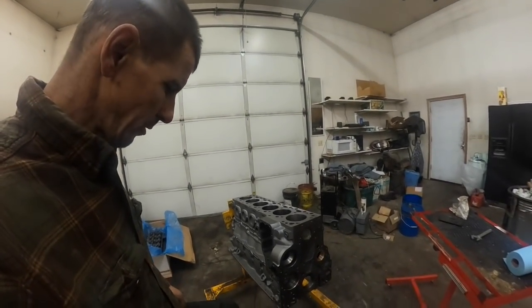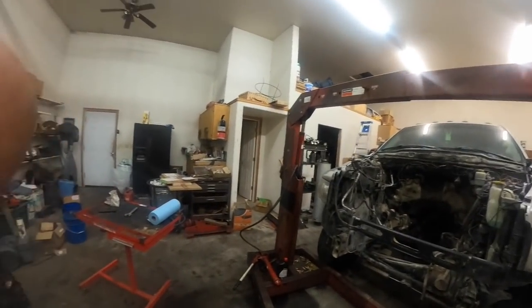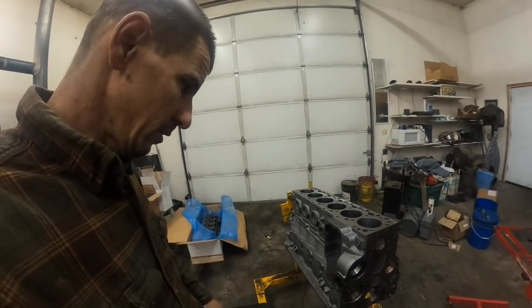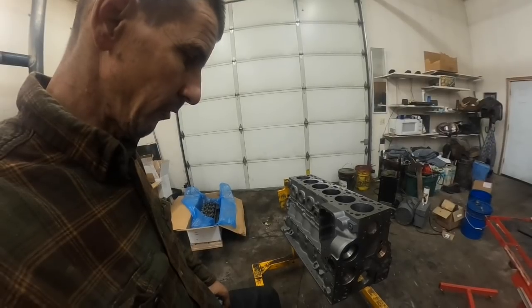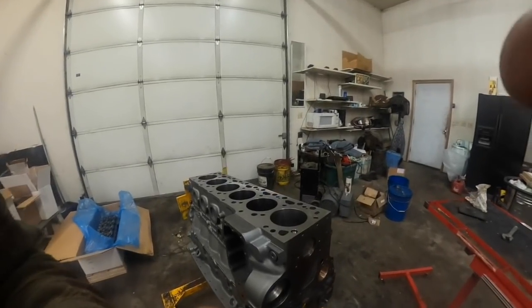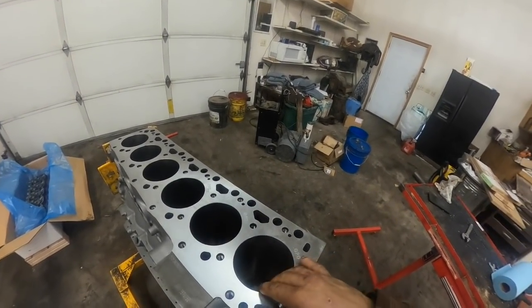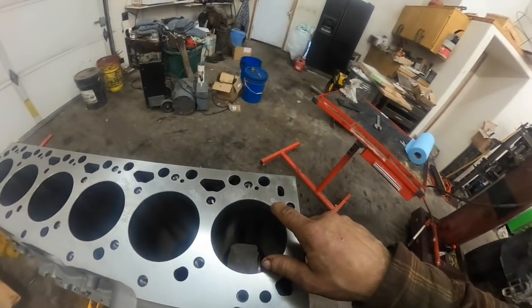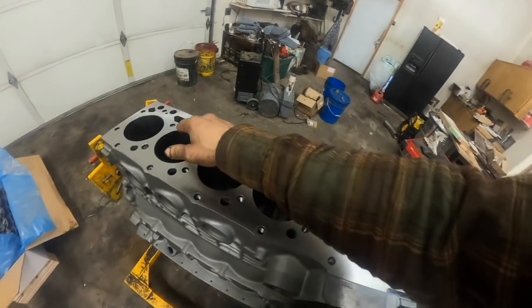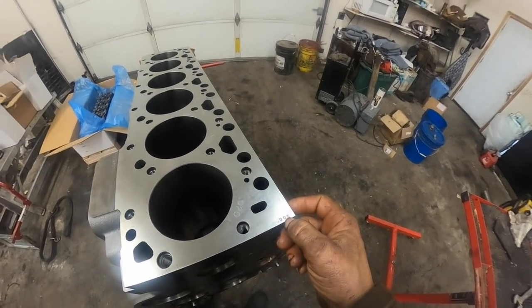Okay guys, so as I promised you, we're going to video the 24 valve Cummins that came out of this 2005 Dodge. This one here, number 6 cylinder failed on it and broke the rings. This one went to the machine shop, they bored it 20 over. As you can see, they put a .020 on each hole. And then you can tell right here that they took 5,000s off the deck.